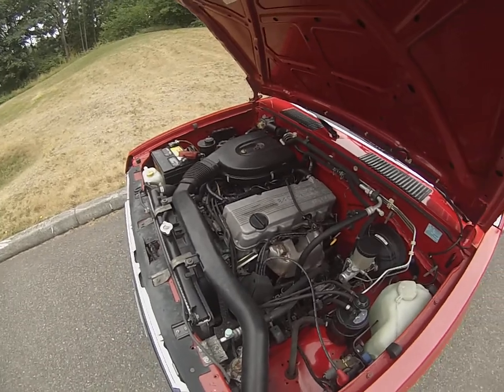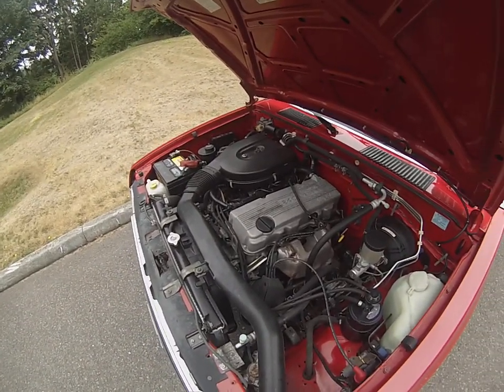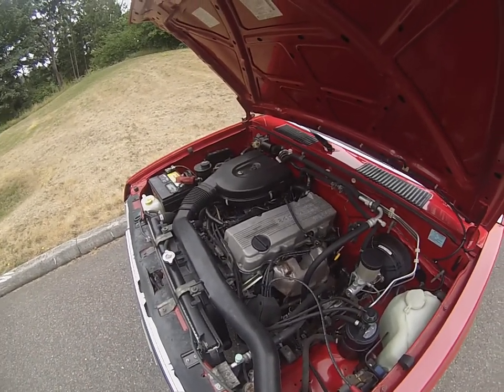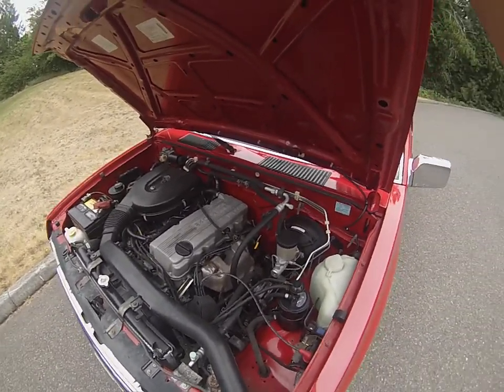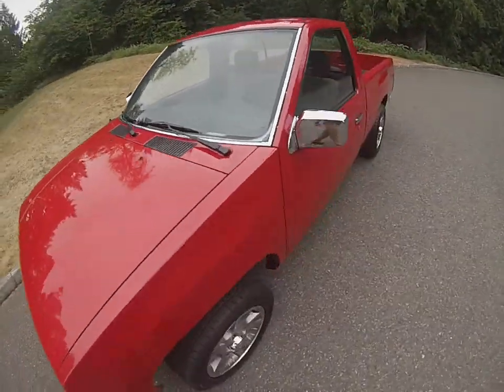You know, all new fluids. Just super clean. We didn't have to do the oil change. It only had a few hundred miles on the oil change when we got it, but had the coolant flush just for the heck of it, and had it lined, wheels balanced, and overall inspection. But this truck really needed nothing. It's just in super nice condition.